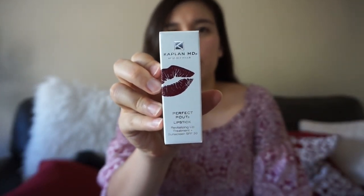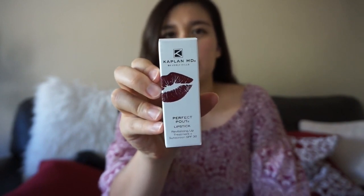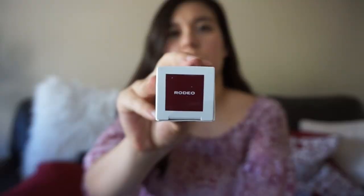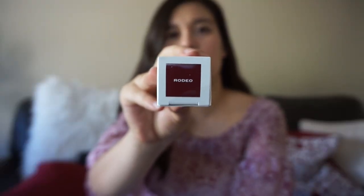So we just received the Kaplan MD Beverly Hills brand new lipstick. This came out last week. And this is in the color Rodeo. It's like a burgundy color. I just got this today.